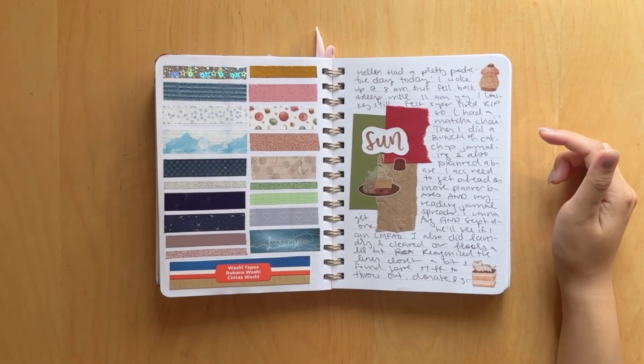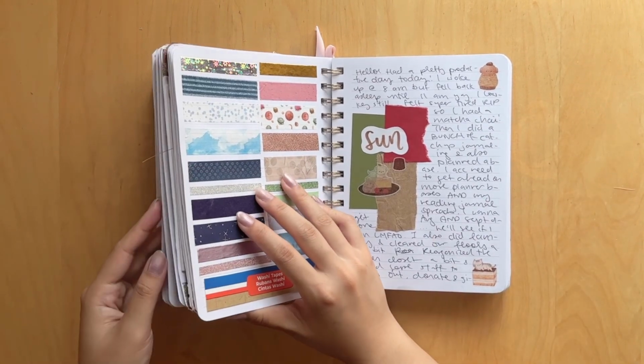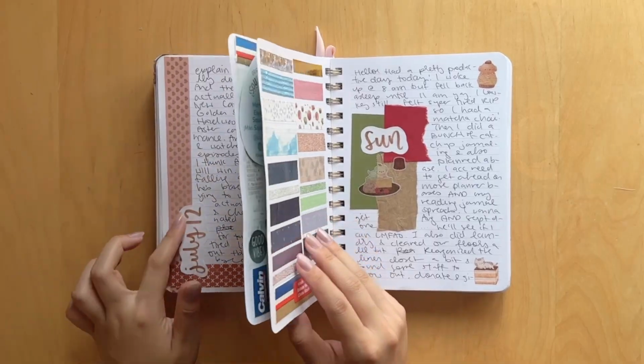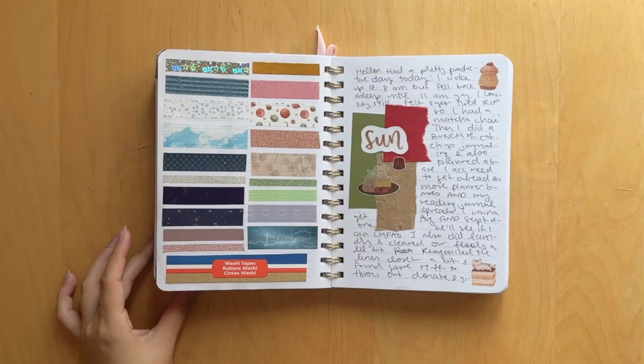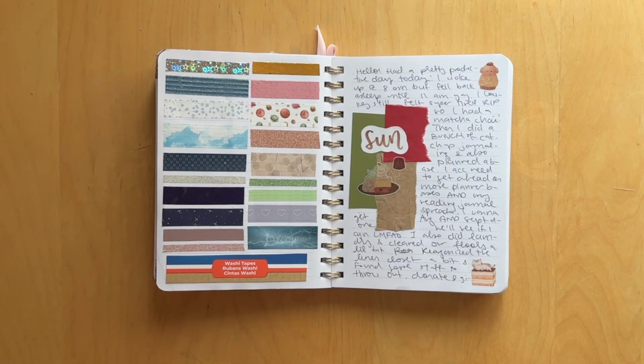These were all the washi tapes I got that day, plus the 2 on the actual spread for the day. So these were the washi tapes, and I decided to just line them up all here. They were from Dollarama, like I said, and they were super affordable. It was like $4 for 24 rolls of washi tape. So yeah, such a great find.